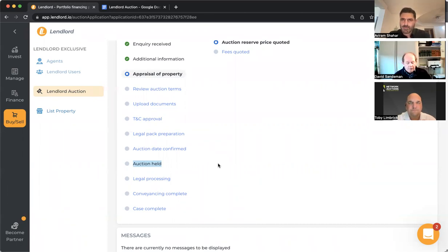And if, owing to whatever reason, it doesn't quite hit reserve, he can see the maximum level that everybody bid to, and then work his way back down the list, trying to garner them up to the reserve or slightly above to secure a deal on that.